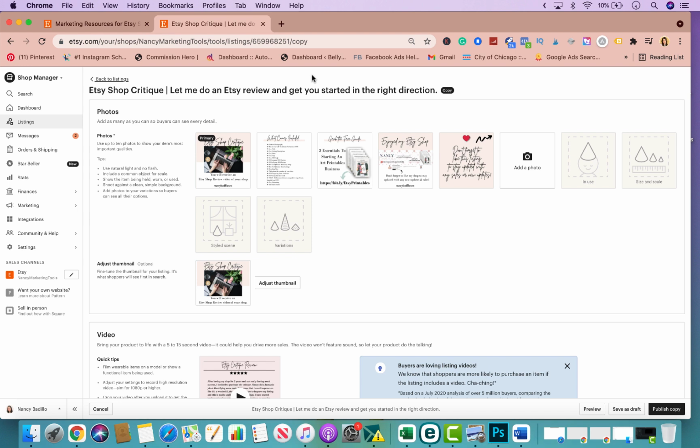Now keep in mind, this is allowed within your store. What is not allowed is creating multiple listings of the same item in different stores. So just keep that in mind.